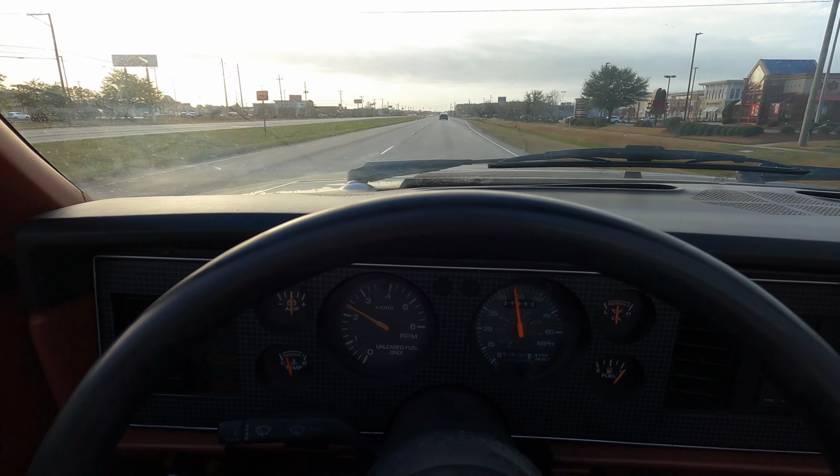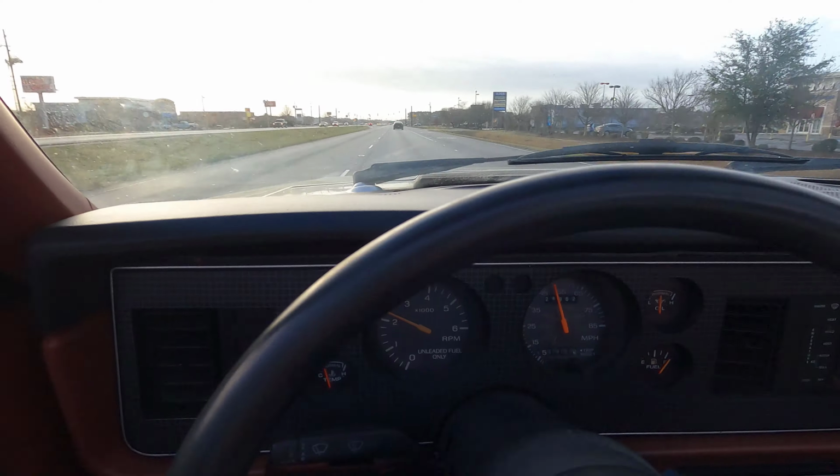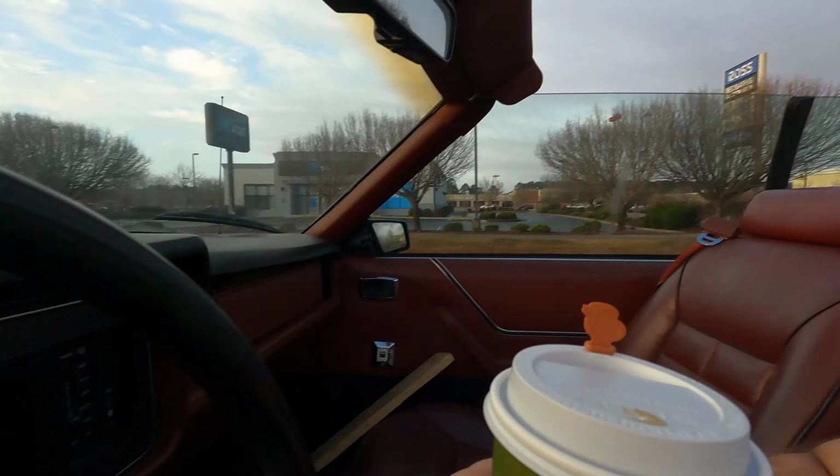She's not terrible for what she is, guys. 150 horsepower, 155 horsepower, whatever it is. You can't really expect the world from this car, but for what it is, I got a bargain on it. We got some big news to talk about here.